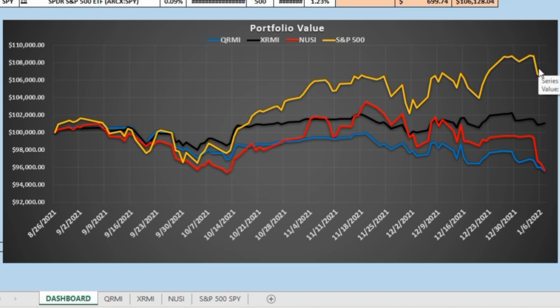Same thing with the S&P 500. It also dipped pretty strong right here, 108 down to 106. You'll notice that those fluctuations though with QRMI and XRMI are very minimal. Same thing here with the downs right here. Much lower, much smaller reductions in the value with QRMI and XRMI than we see with NUSI. And we have seen that there were some dips in the market. We saw it here in the spreadsheet. The first month and a half, the market was down overall, the S&P 500, QRMI, and XRMI.